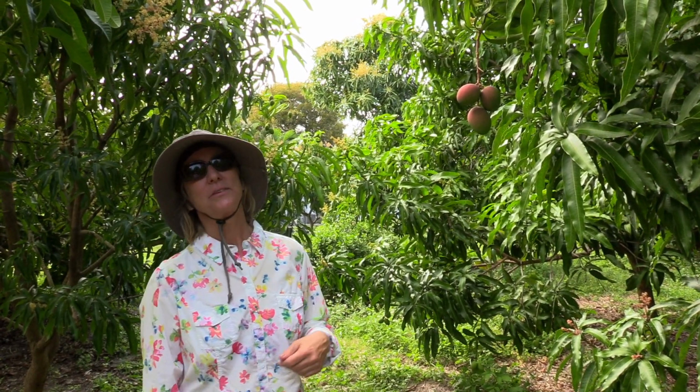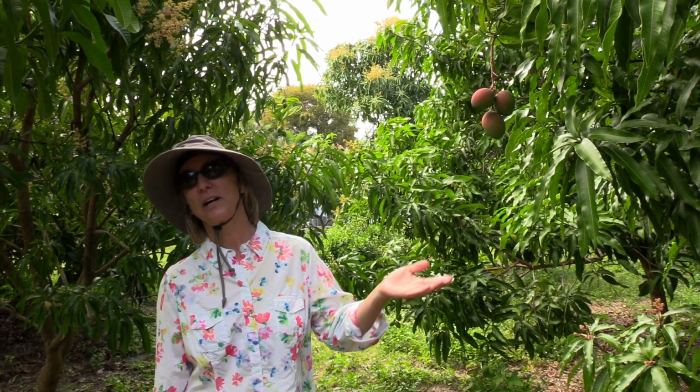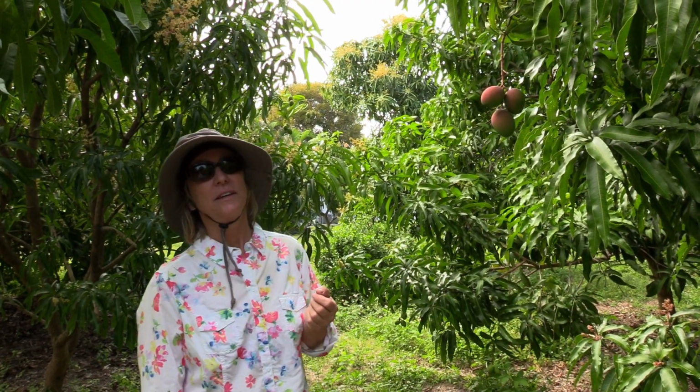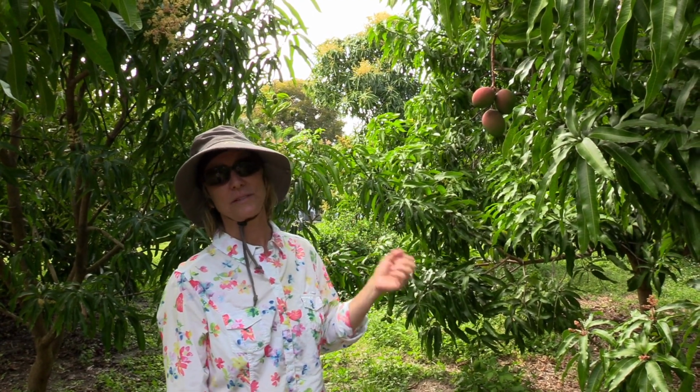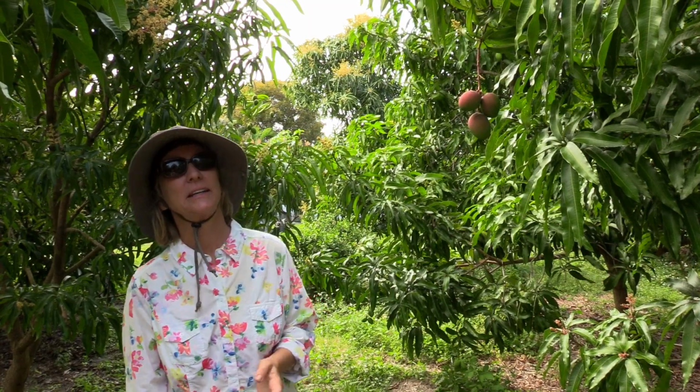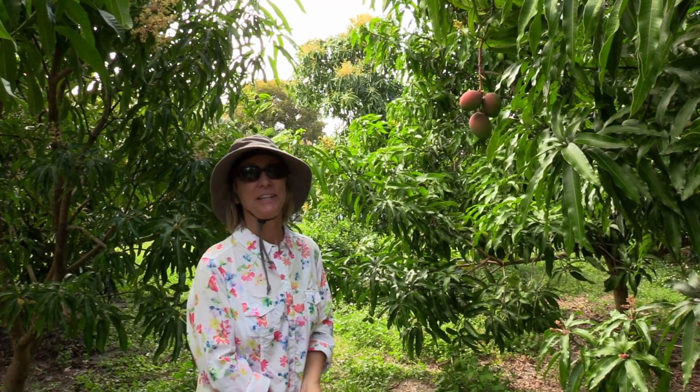So 2020 looks like an unusual year for these mango trees. I think it's really good news that we have 2 different crops on a lot of trees. It looks like we'll have fruit and then possibly a 2-month break, and then that same variety will fruit again. But time will tell. We'll try and keep you updated.